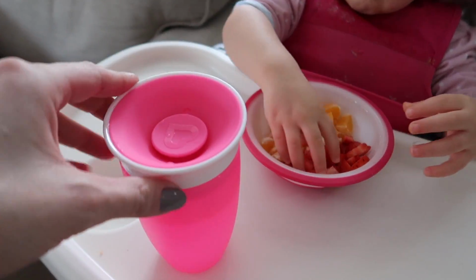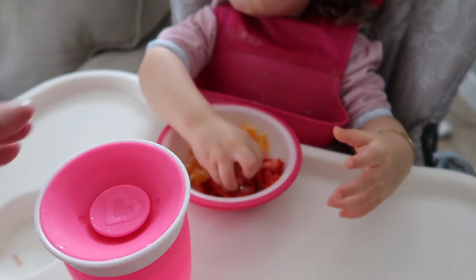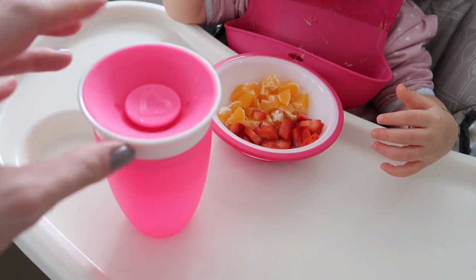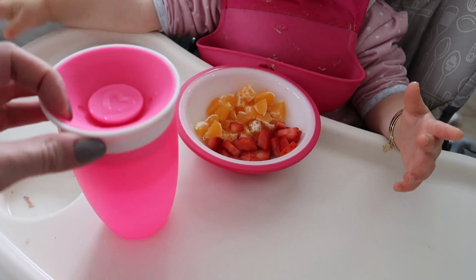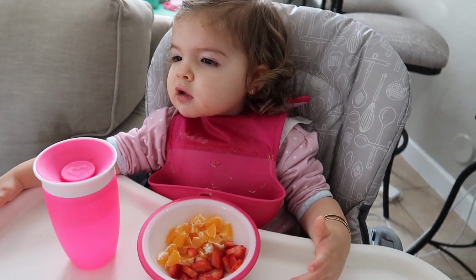This is the one that she's done really well with, the 360-degree sip cups where they can drink from anywhere here. You guys are always asking me which sippy cup she uses, and she uses a whole bunch of different kinds. She'll drink out of a straw cup. She does these, and we try to give her some water with her breakfast every day.